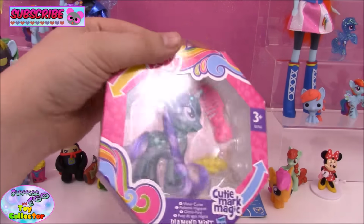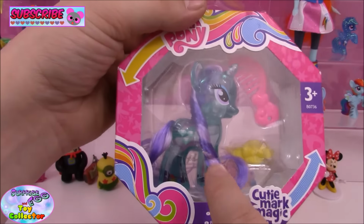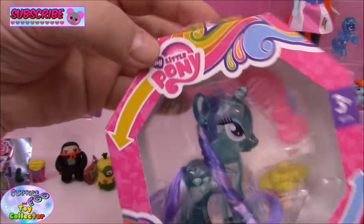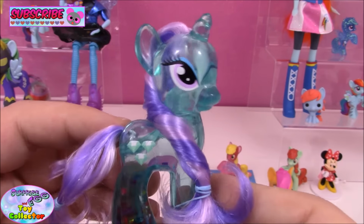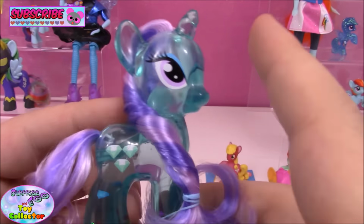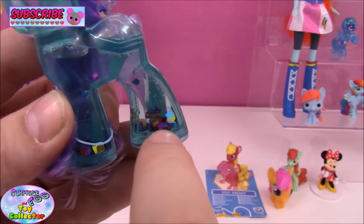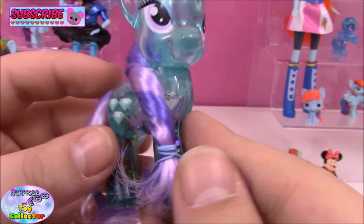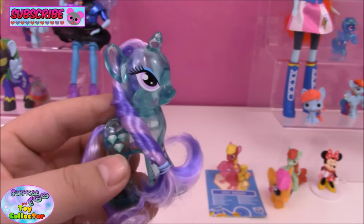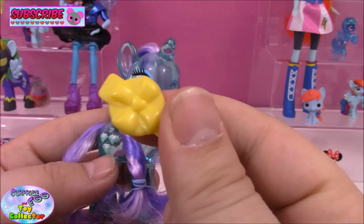Okay, so finally we have a My Little Pony Diamond Mint Water Cuties figure. And this is a pony with water inside her. So let's rip her open and see what she looks like. So here's our cool Water Cuties diamond mint figure. As you can see, she's super pretty. She's a complete translucent greeny colour. And she has these little Water Cutie marks inside. So if you just shake her about, and there you go. They're all floating around inside her. How cool is that? And she gets a comb, and it looks like a little accessory to stick in her hair, a slider, a little bow. That's super cool.